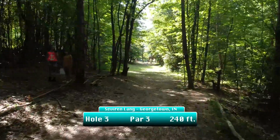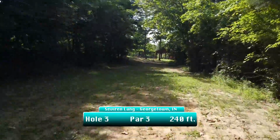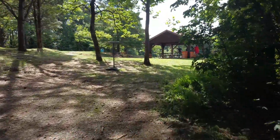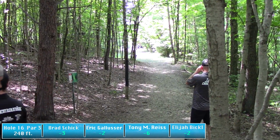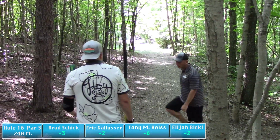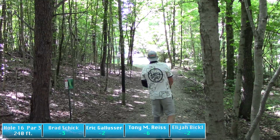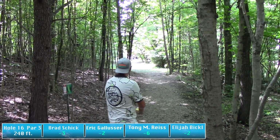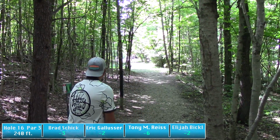Here we are at hole 3, about 250. Players are really going to be wanting to take advantage of this, pick up their 2 on their scorecard. A lot of people will throw kind of a slightly flexed forehand. Some people will opt for the backhand that's pretty tight coming out of this gap, though. Tony as a lefty, probably just going to throw a little flex backhand.